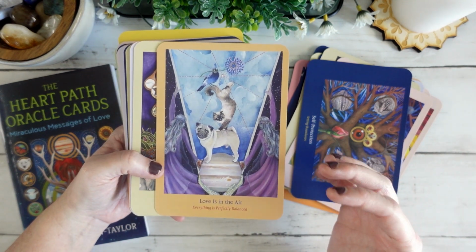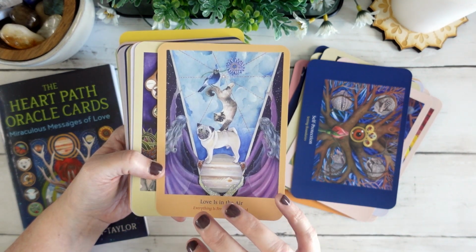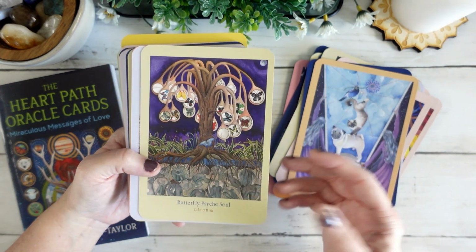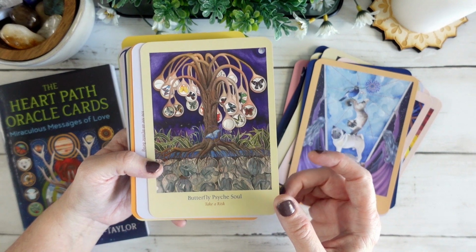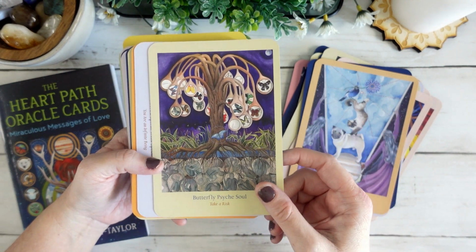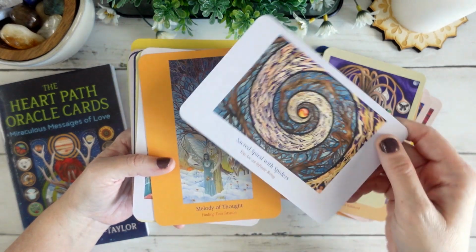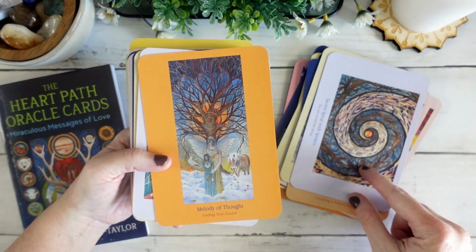Again, as I mentioned, I also love the mix of domesticated animals with wild animals. It really does kind of speak to that dualistic nature of humankind. You know, we are domesticated animals. You know, we do have a wild nature to us, or a primal side. And I think that that's really wonderful to see that represented through the animals in this deck.